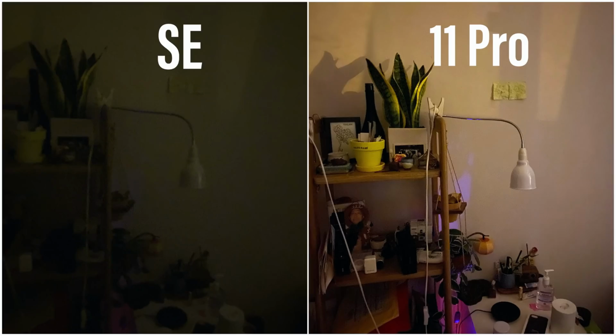Where the iPhone SE falls short is obviously in all the niche shooting conditions, like if you're trying to take pictures at night. For some reason, the iPhone SE does not have a night mode. So if you're taking photos in a pitch black room, for example, like right here, you'll see that the iPhone 11 Pro, because it has a night mode, just produces a much better image. But that's an extreme case.